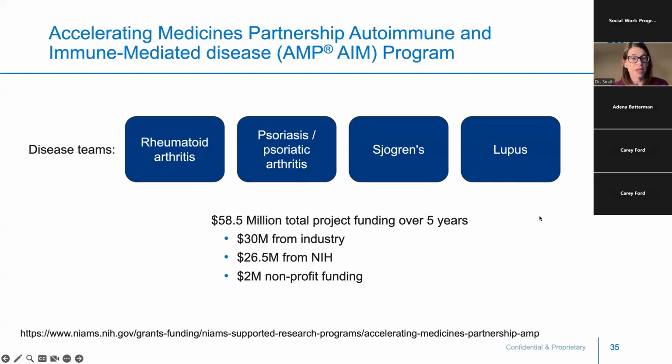And I also just wanted to give you sort of the financial scope of this sort of thing. So it's a huge undertaking. It's $58.5 million over 5 years for all of the different autoimmune diseases. And it's a mixture of money from the NIH and industry and also some nonprofit funding. And if you would like to learn more about what each of the parts of the Accelerating Medicines Partnership Autoimmune and Immune-Mediated Disease Program is doing, it is through this website, which is NIAMS at the NIH.